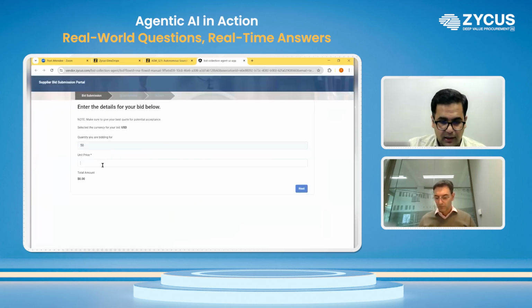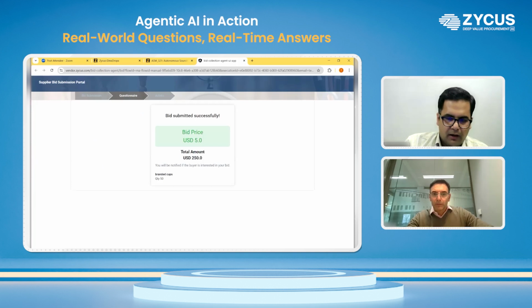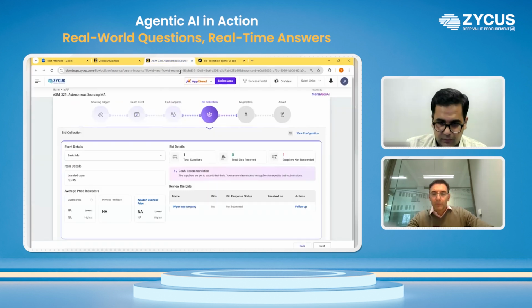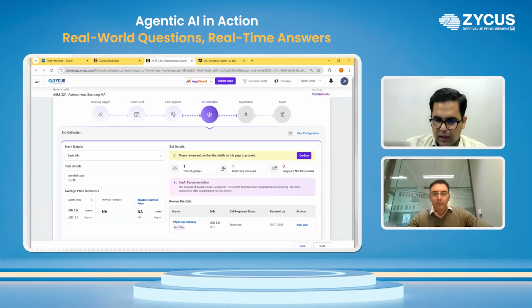Now, what happens at this stage? We add the unit price. Let's say we want to give $5 as the price, so this is 250. Do you provide warranty? No, we don't need this. Quality cups as per standards. 12 days for branded, 6 days for generic. Just submit our bid. This is where the first bid gets submitted by the supplier. This is the only supplier that we had in the setup, and that supplier has entered a bid. So we'll see the quoted price, and now we can simply confirm this stage.